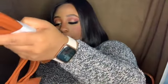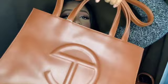Okay. So I ordered 2 bags, and I'm going to be... it comes in a bag. Look at this. Look at this. Okay. Ooh, baby. Look at that. Telfar in the house.